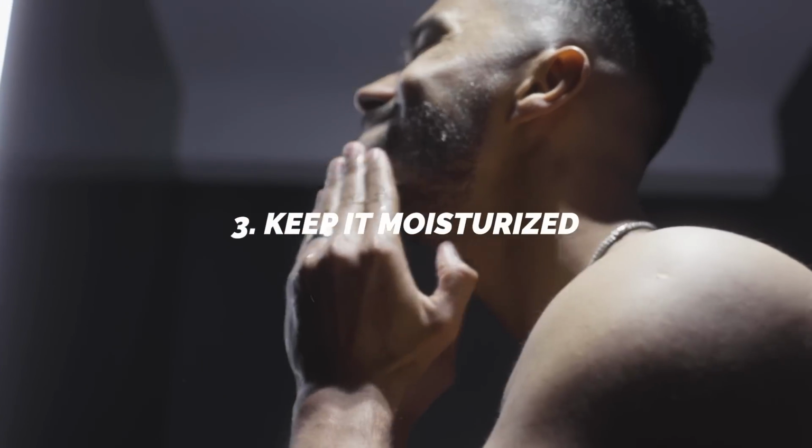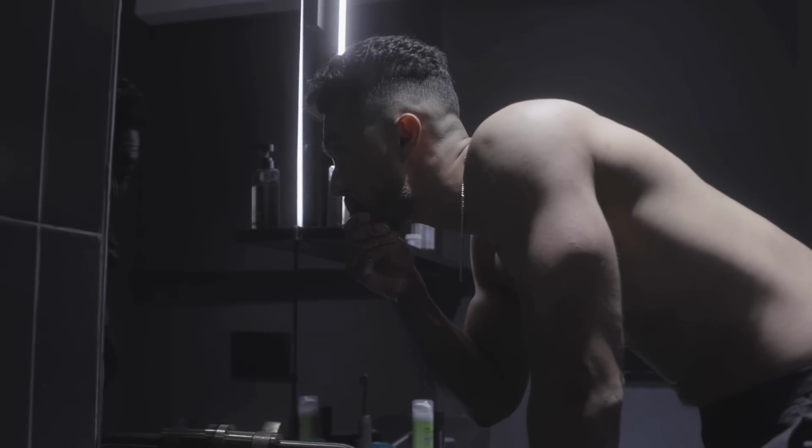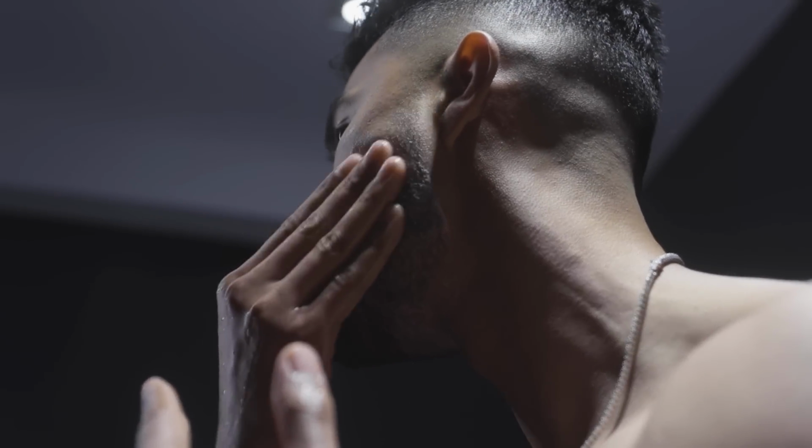Number 3, you want to keep it moist. See, dry hair just looks wiry and thin. If your goal is to make your beard look thicker, it needs to be hydrated. You need to understand that having hydrated skin and a hydrated beard gives that full look that you're looking for, but it'll also keep the skin underneath healthy, which is what you need for optimal beard growth.